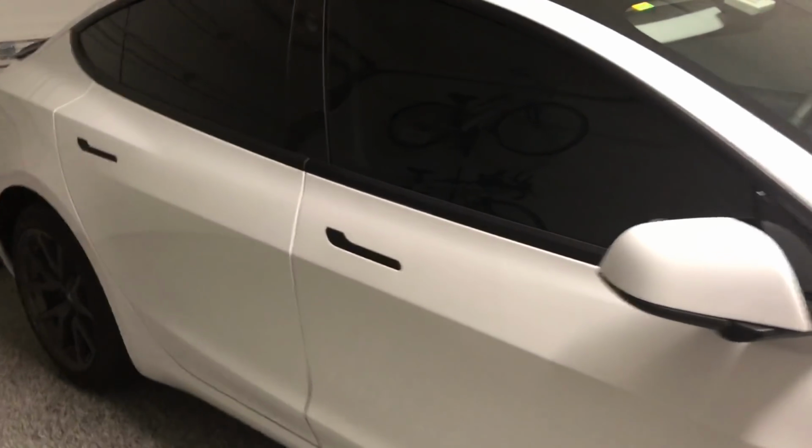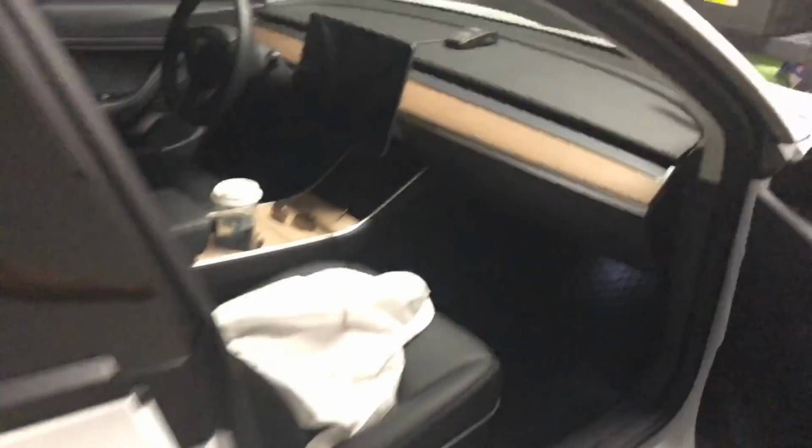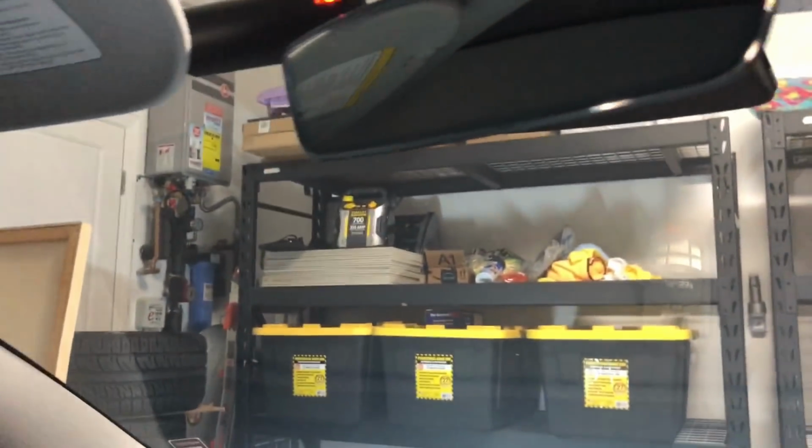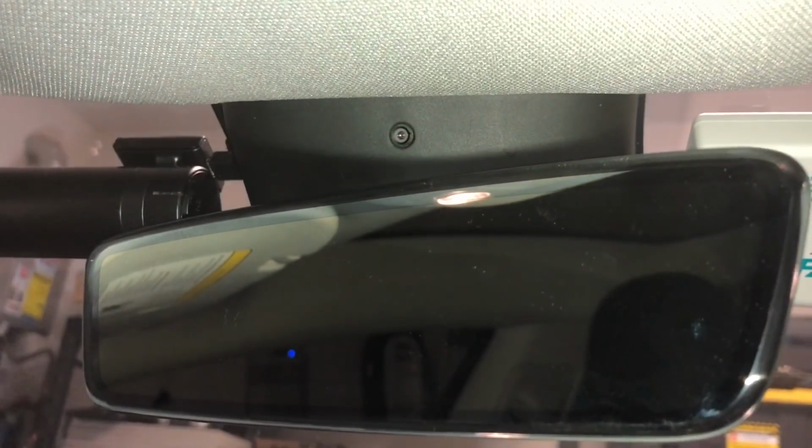But some of you may not have been aware that Tesla added an interior camera. I'm not sure if this is part of the Autopilot hardware. Hold on, let me turn on the cam light here. So as you can clearly see, it's a camera.